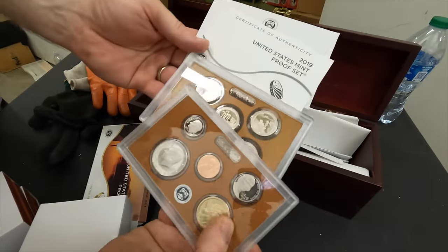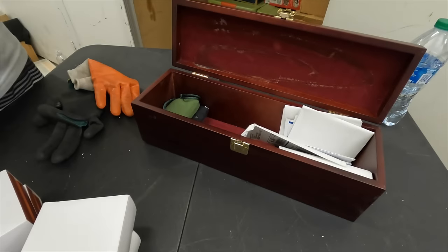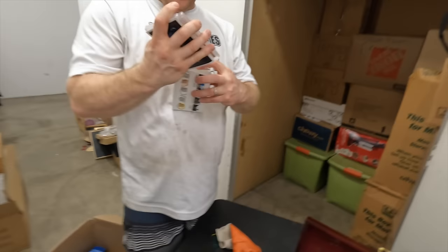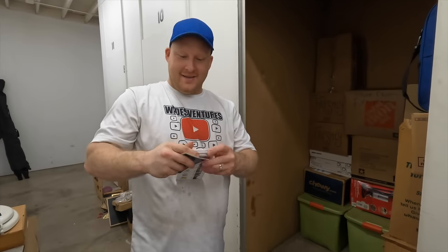Oh my gosh. Yeah, 2019. Those are gorgeous, guys. They are so pretty. Okay. Wow. Can you believe it? I'm so happy for you, Wade. That's so nice. This storage unit was $700.